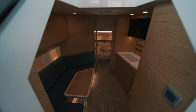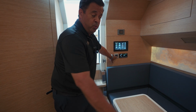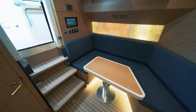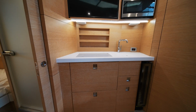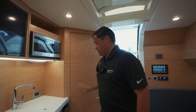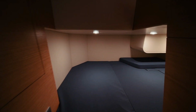You notice the details, we have white onyx here, a hydraulic table here that turns this into a bed. You have a full control here, GPS, that you can control all the systems within the boat. This boat came equipped with a nice wine cooler, microwave, 25-inch Grigio television here, as well as in our cabin. You want to take a peek in there? 2 will sleep comfortably in there.